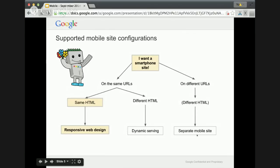And for different mobile URLs, you can use either one. Most commonly, you just use different HTML there. So it would be similar to dynamic serving, except on different URLs.